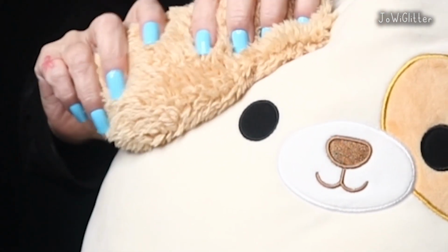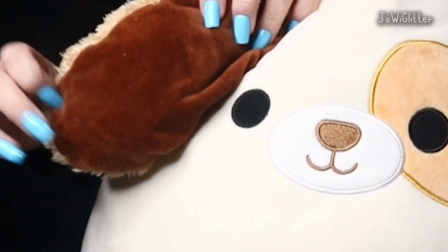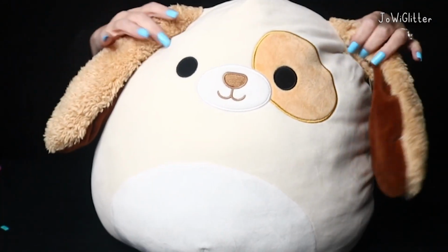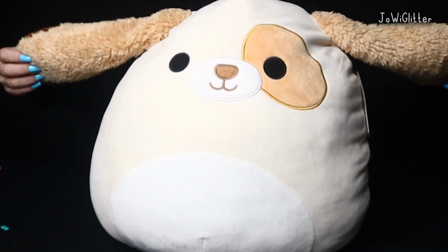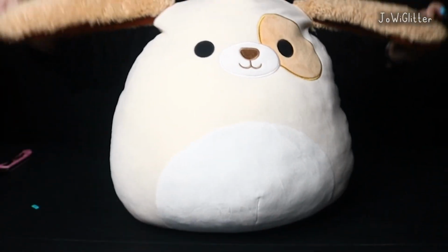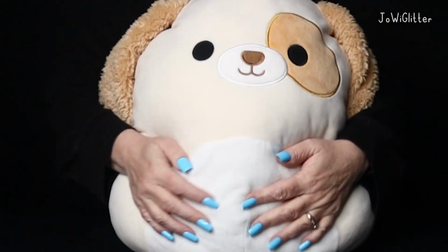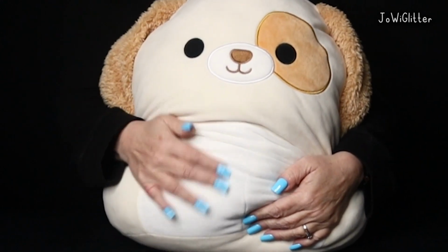I could just feel these all day. And then the inside of his ears are a darker brown. So I love that. His ears kind of remind me of Cinnamoroll, just kind of like he could fly with them. Oh, he is so cute. Oh, I feel so bad for leaving him in that package for so long.